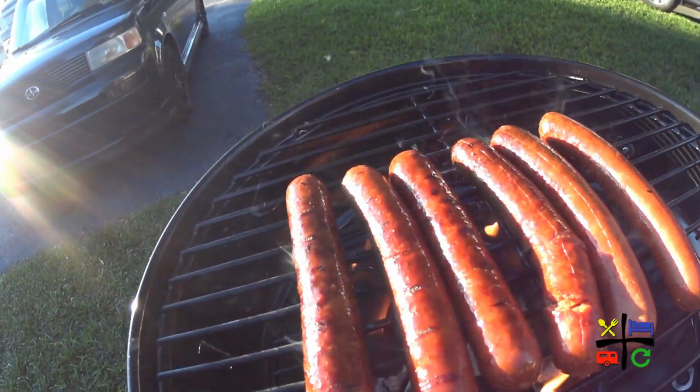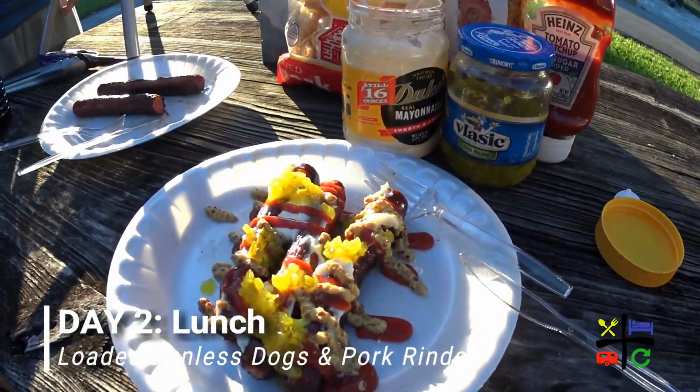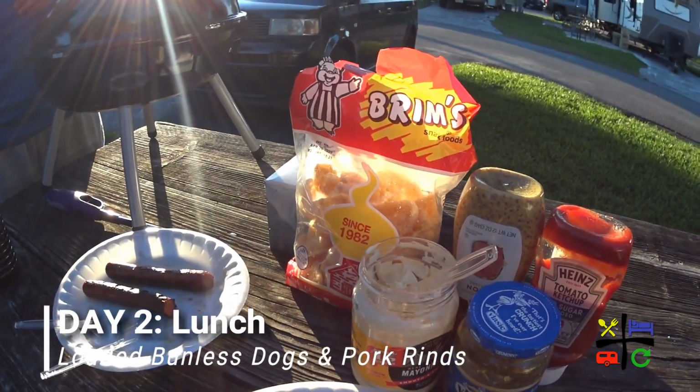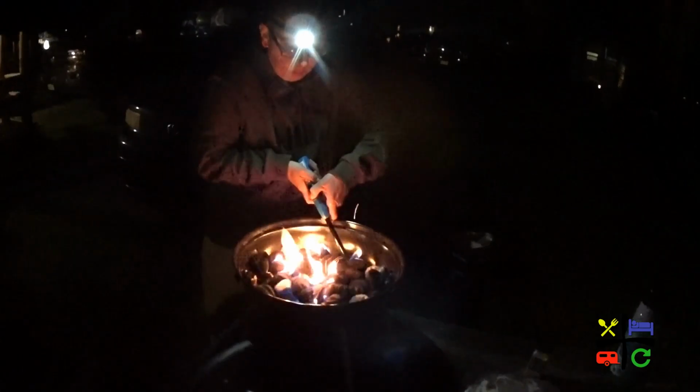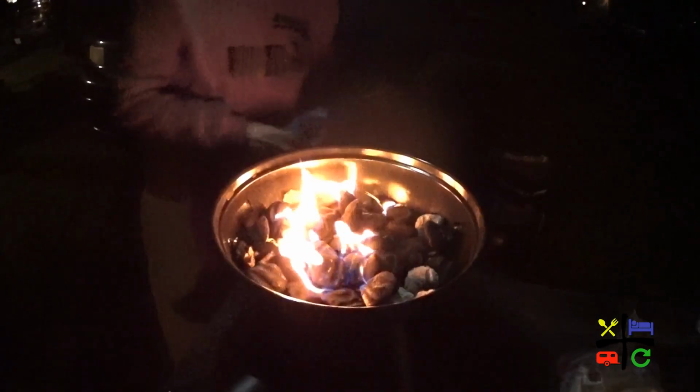Those are charring up really nicely. So the dogs are ready to get devoured. There's 3 dogs and some rinds. Lou's working on the grill to get the steaks going, which I've had defrosted. She's gonna go ahead and season that up with some salt, and that is it.